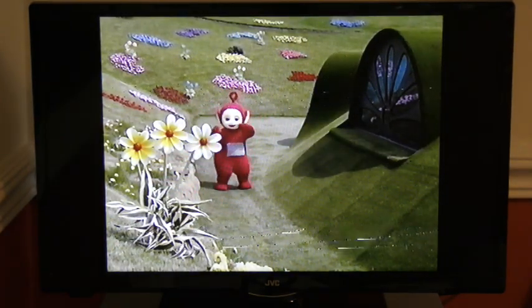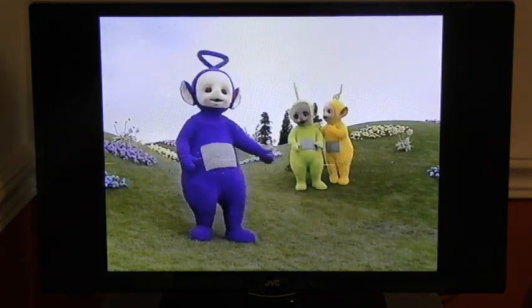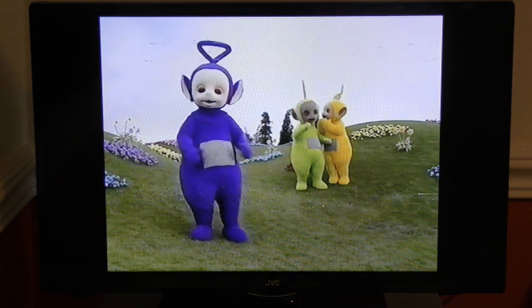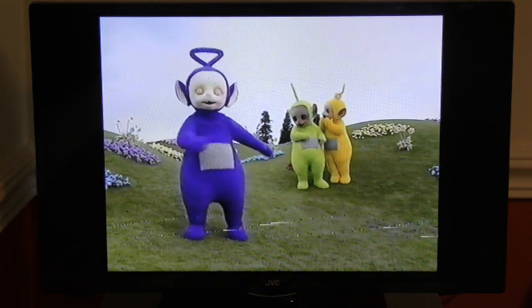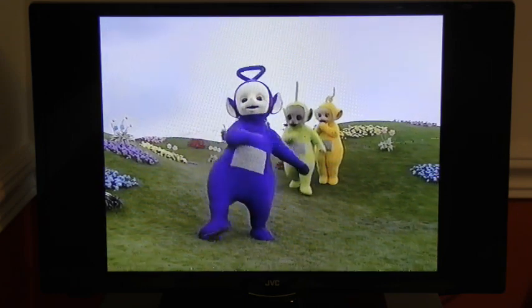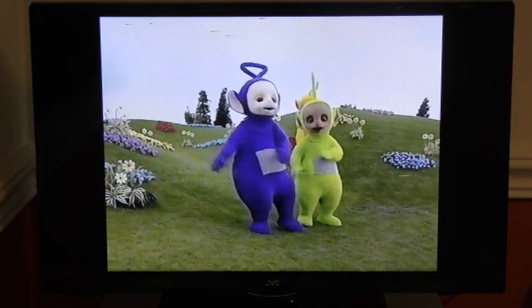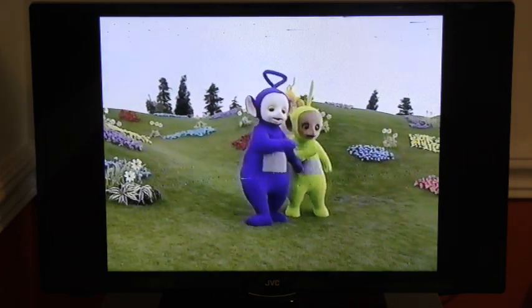Also fantastic. So much effort was put into it. Why can't even preschool shows have this much effort in terms of production value put into them as Teletubbies?